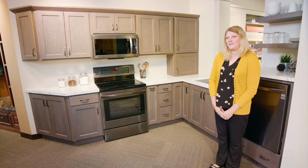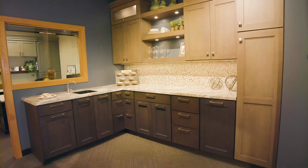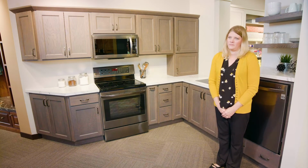The designers at Showplace stay on top of all the trends by taking online webinars. We go into people's houses every day, and we're constantly looking at Houzz and Pinterest. The latest trends that we're seeing in kitchens are a lot of painted cabinetry, dark colors, grays, and even mixed in with some lighter warm tones.